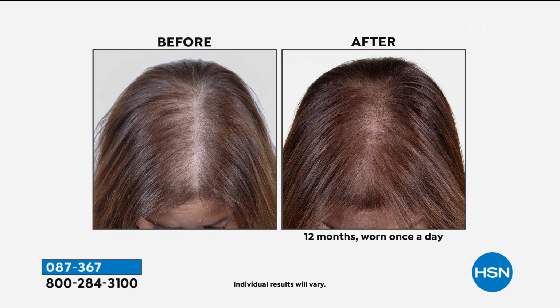Let's look at Yvonne. That's another before and after we have. Yvonne started with a typical female problem. The part gets wider. She starts receding. The crown gets thinner. Look what happened to Yvonne 12 months later, and by the way, she's only halfway home.